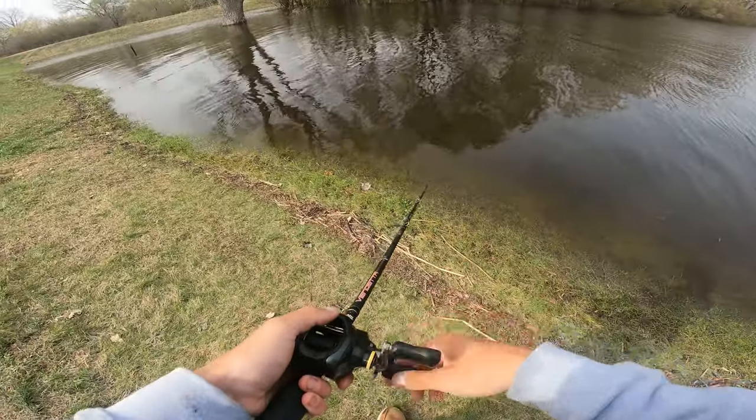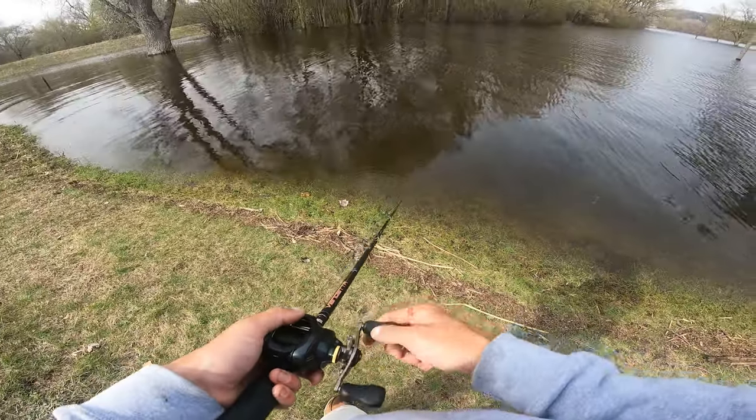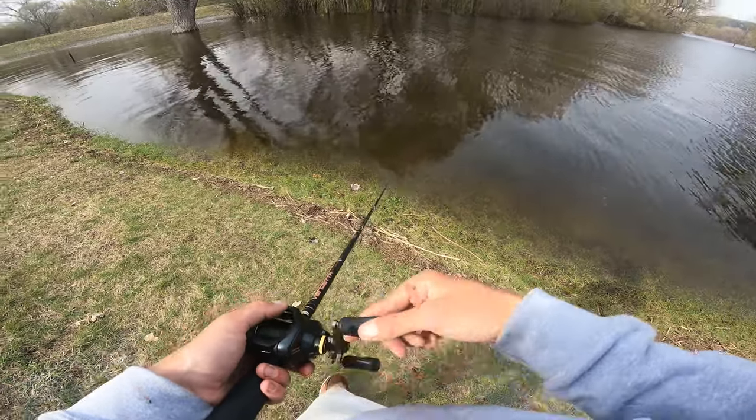Almost just cast that one in a tree too. I gotta stop losing baits in trees. It's becoming a serious financial problem for me. Okay, like, these trees are out to get my bank account.